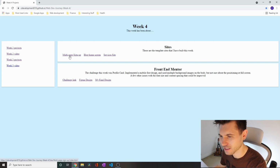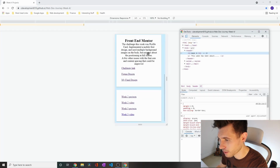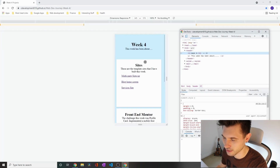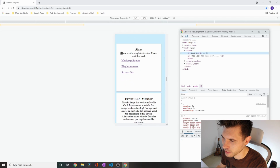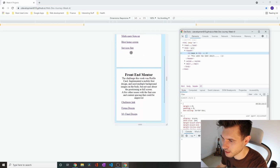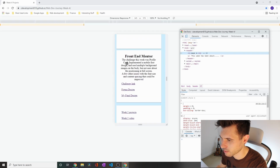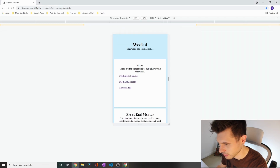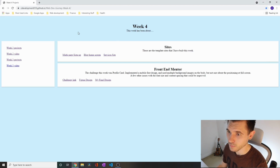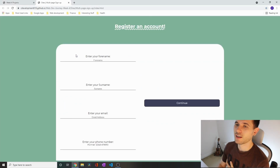I've done all these links as target blanks, so they'll open up in a new tab. While I'm on this page, I may as well show the mobile version. You know, it resizes so it gets a stacked column, which I think is quite nice. When it's stacked, I should have probably done left-aligned text, because nobody likes to read paragraphs where it's centered, so a bit of a design flaw there. Not too worried about it. So let's jump straight into the sites. The multi-page sign-up form.